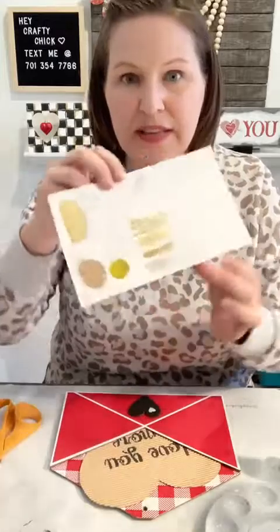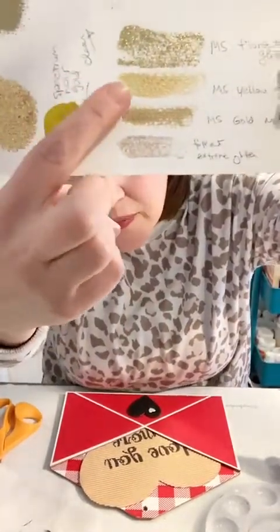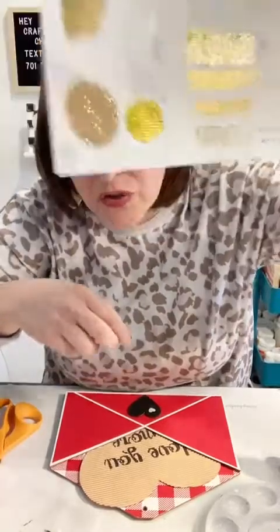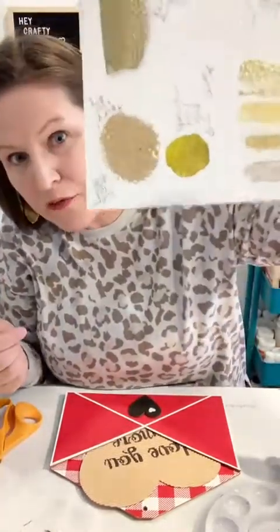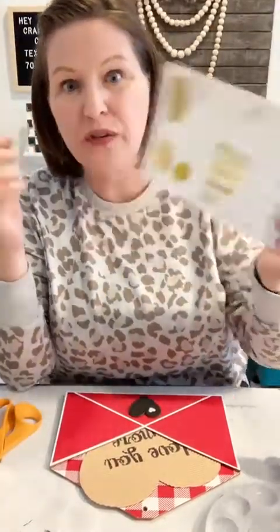Some of them are metallic sheens. Some of them have glitter in them. So you can see the difference because they look more particled than the ones that just have a metallic sheen. So you have metallics, you have pearlized paints and glues and pens and markers. You have the dry glitter, you have the wet glitters that you can use.